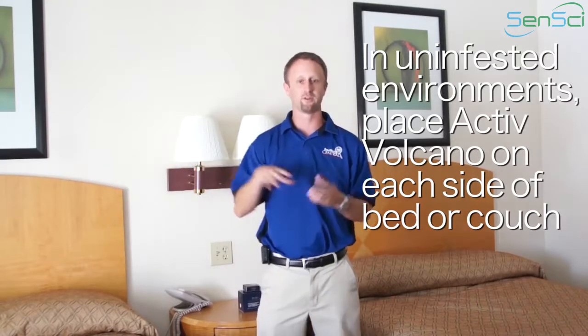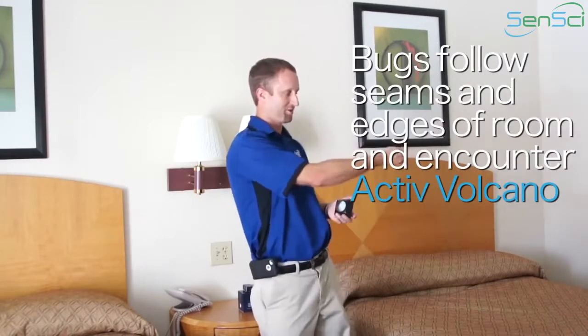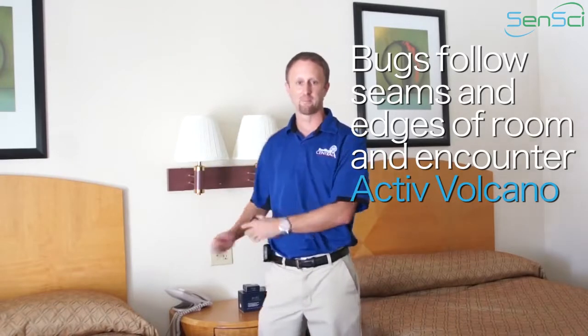To me, when I think about these, I think about them in proactive settings. There are no bed bugs in this environment. We have 1 ActivVolcano to each of the head sides of the bed, so 2 under each bed or couch or whatever the case may be. Then bed bugs are introduced into this environment. They're going to walk along seams and edges to gain access to that bed. They encounter an ActivVolcano. They say, this smells like food to me. It smells like that sweaty shirt. I better go check it out to see what it is. Hence, the bug falls into the device and away you go.